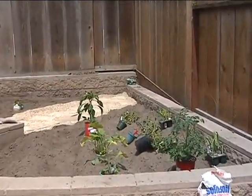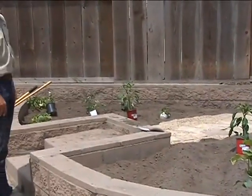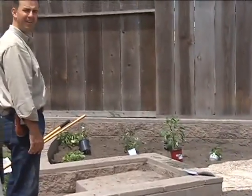The zucchini there, pepper as well. And then we have some open area in the front here. You could put some herbs in there, or maybe even some of the lettuces, whatever you don't want to put in the pots along the back. Yeah, this will work well.